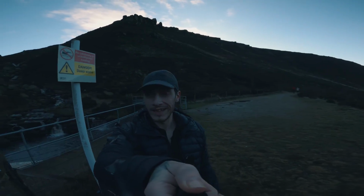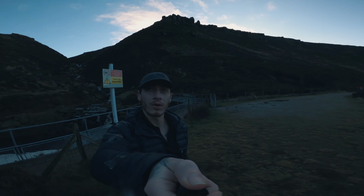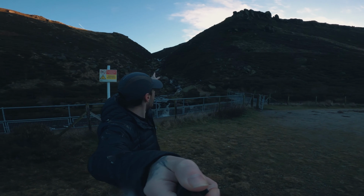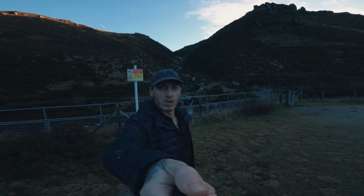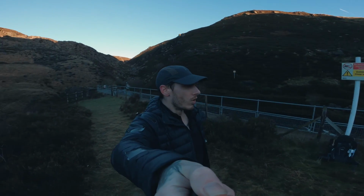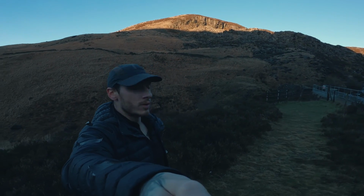I don't know how much you can hear because of the waterfall in the background, but that is the waterfall that I'm going to go up in a second. But before I attempt to go to the waterfall, I'm just taking in the views.